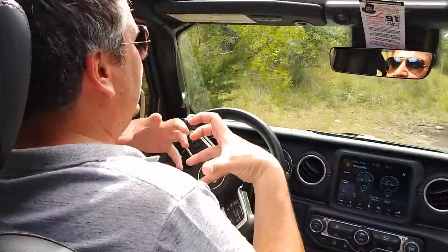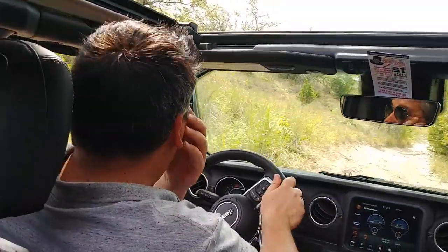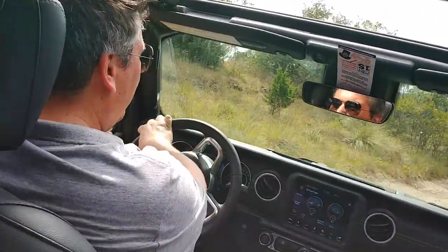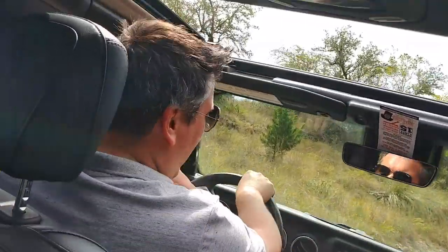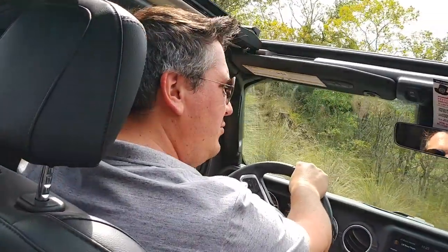I think it's because this thing feels so light and so controllable. Everything here is effortless and fun. So 54 for this trim and these options, you could probably spec it out to like 48 and still have this cool top.